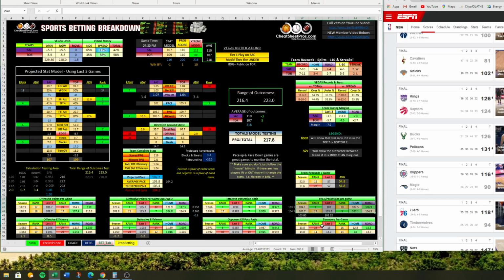So we go down here to possessions, and we see, fast team, middle of the road, and then we're going to project this about 103.4. And then our efficiency numbers are pretty consistent, 2.11, 2.12, 2.13. So we know it's going to play about 2.12. And then our roto pace is going to be about 103.4.